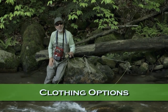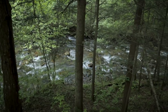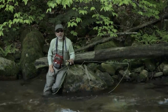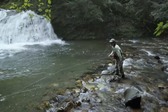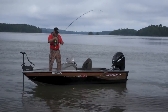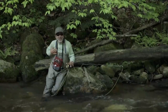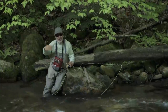Clothing color in small stream fishing is relatively important. You want to wear something like this green that kind of matches the foliage behind you. I don't think you have to go crazy and get a camouflage shirt or camouflage waders, but you should try to match the background. So a green, a tan, a brown is good in a situation like this. The worst thing you could do is to wear a bright red or orange or a white shirt, unless the trees behind you are bright red or bright orange, you're in the fall. Otherwise, nice muted earth tones are a good color to wear in small streams, both for your hat and for your shirt.